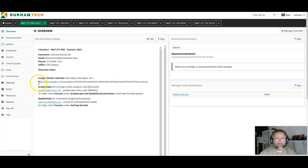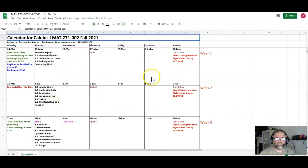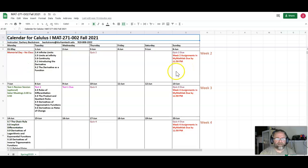I have a Google Sheets calendar. This is really important. Make sure that you save this to one of your browsers. This has all of the dates of everything that we'll be doing and all of the sections that we'll be covering. Once you click on that link, it's going to look like this. It's separated by weeks. It'll let you know here in the black, these are the sections that we're covering for that week. The quizzes will open every week on Thursday and will be due on Sunday. And the assignments in my math lab are also due on Sunday.